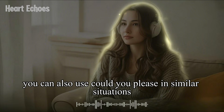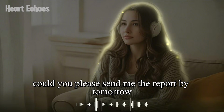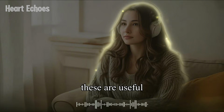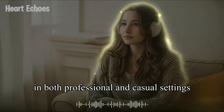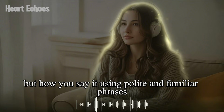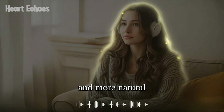You can also use "could you please" in similar situations. For example, "Could you please send me the report by tomorrow?" Or, "Could you please lower your voice?" These are useful in both professional and casual settings. The key to sounding fluent is not only what you say, but how you say it. Using polite and familiar phrases makes communication smoother and more natural.